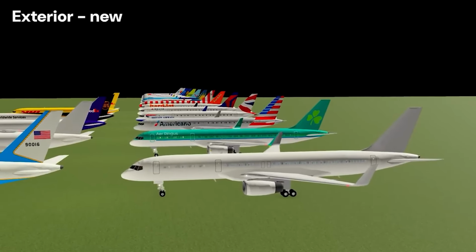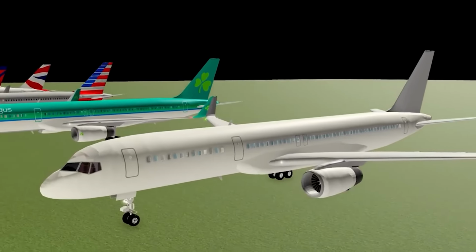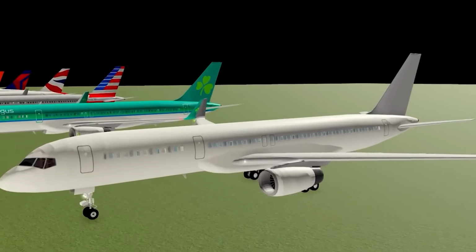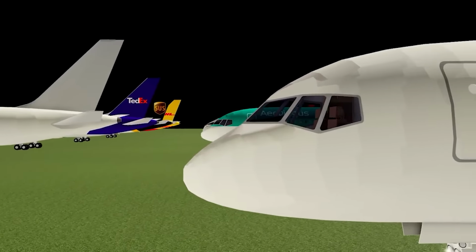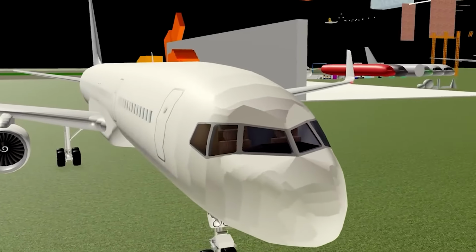Okay, and now it's time to view the new exterior model. Starting off already, this version is the Dash 200, the 757-200. You can instantly recognize it because it's got a shorter body compared to the 300, or the old model. Now let's start with the nose. It looks a lot smoother compared to the old one, which looked like a knife, literally. This time it's a lot smoother and looks more like a plane.